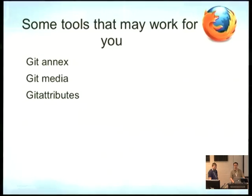Git attributes is really cool. It allows you to diff plain text portions of binary data that's checked into Git. So for example, you can have a PDF, and if you want to version these PDFs, you can configure it such that it would only look at the actual text contained within the PDF and give you diff reports on that, and not all the other binary data and formatting information that you don't necessarily care about.